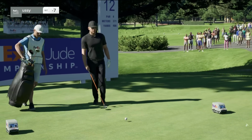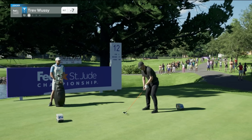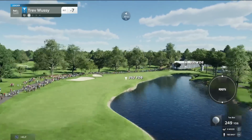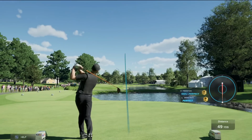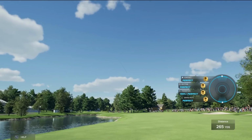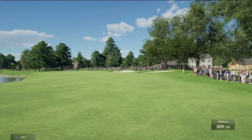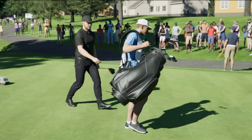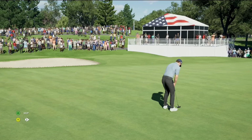Let's see what happens here at the 12th. Really hoping they play this one aggressively. What a drive. Look at that. This is one of those lengthy putts. Good one just to get close.